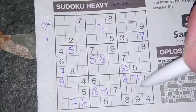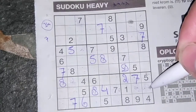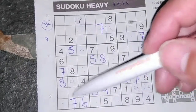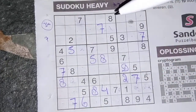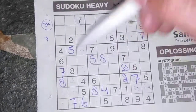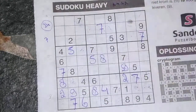So here we have 2 numbers left, 6 and the 3. That means the other 2 numbers in this row are the numbers 2 and the 9. We have a 2 here, no 2 there. 2 should be here, and the 9 goes there.